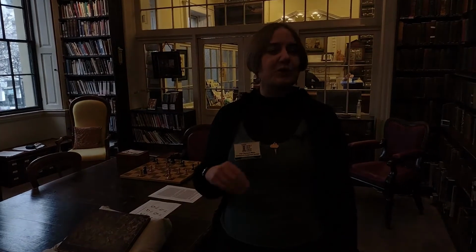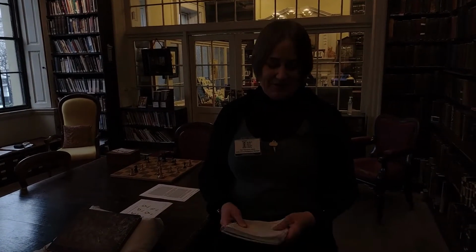Hello everyone, and welcome to this Spotlight special. This is one of our Spotlight sessions, but rather than looking at a number of different books on a particular theme, I'm going to be looking at just one book today, and that's because this is a recent donation to the library, which is absolutely fantastic. It's really incredible, and I really want to share it with everyone and let you know about it.